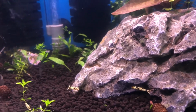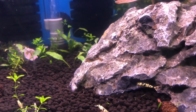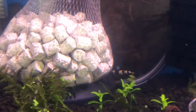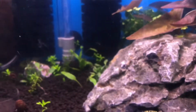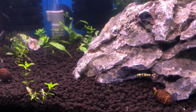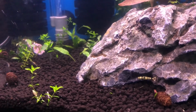Gold grades sell for $400, and they sell really fast too, because Monica has spent 10 years plus breeding these shrimp to perfection. Right in the back over there, that's one of the big females. Disappears again. But as you can see, these are just like great specimen shrimp, and they're very hardy. So, I mean, not as hardy as like your cherry shrimp. You do have to have your parameters a little better, but still, I've had no deaths from any of these shrimp that I've gotten from Jerry.